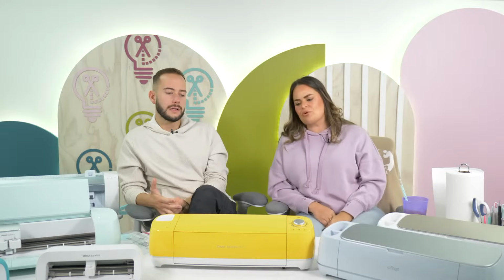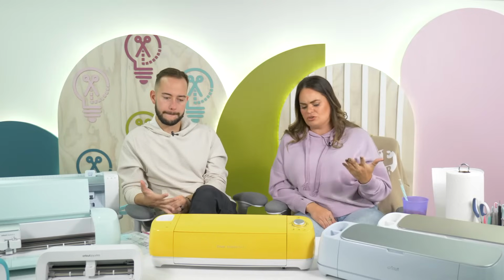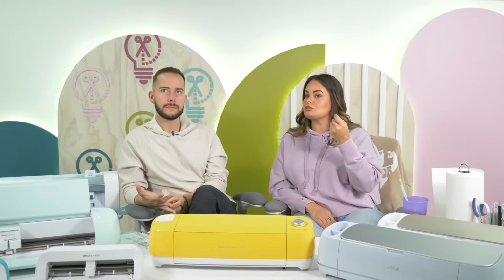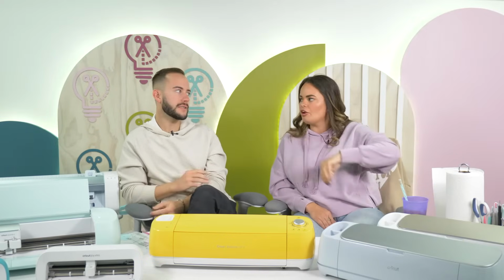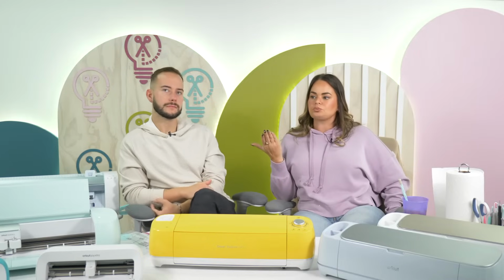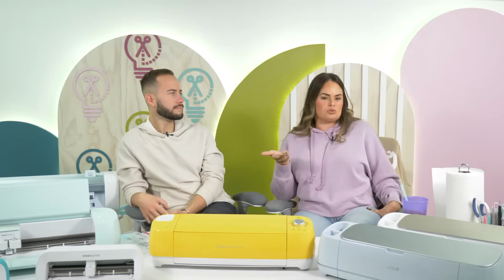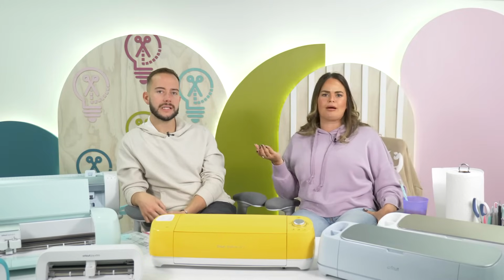And I feel like we've had a big conversation about smart materials. I would love to know who in the comments actually uses smart materials and what you like about it, if you do. Because I feel like a lot of people have been talking about it, because it is not our favorite thing. Like I said earlier, there's a lot more materials on the market that are better. But we're open to a conversation if you do like it. Tell us what you like about it. Maybe we'll reconsider. Maybe we'll try it out again.